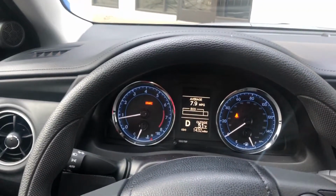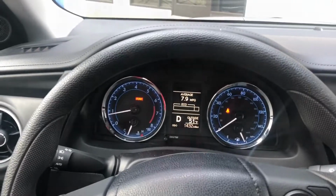Okay, so that's my rental car experience, which is pretty nice. So this Corolla, I can't believe I'm saying this, is actually not the worst rental car in the world, and on this trip, pretty enjoyable.